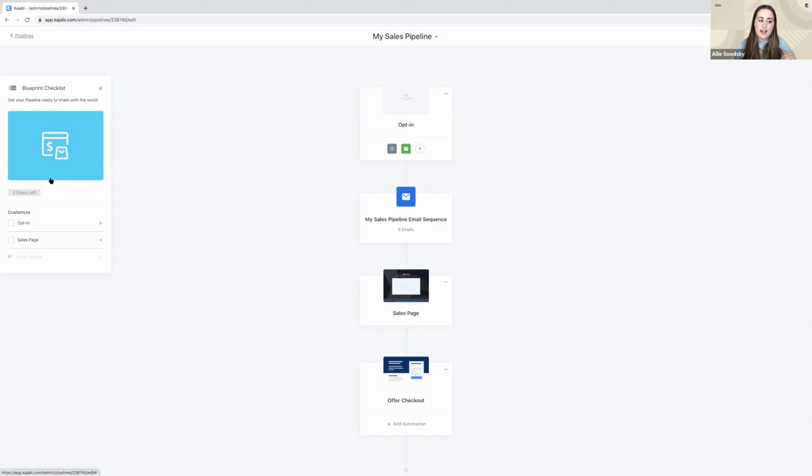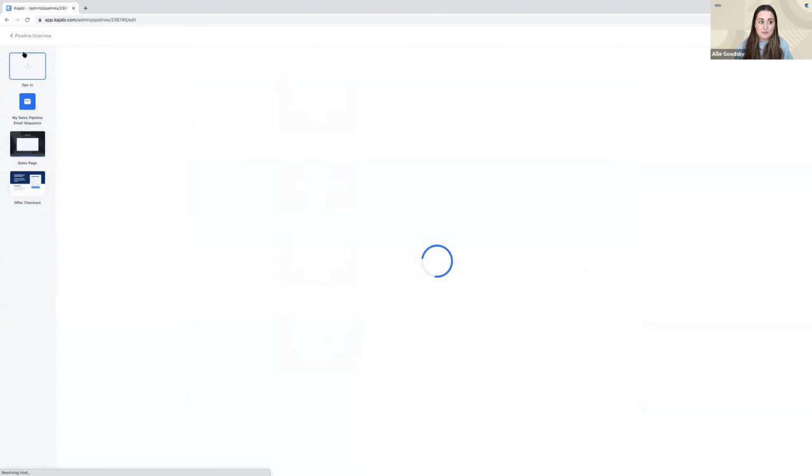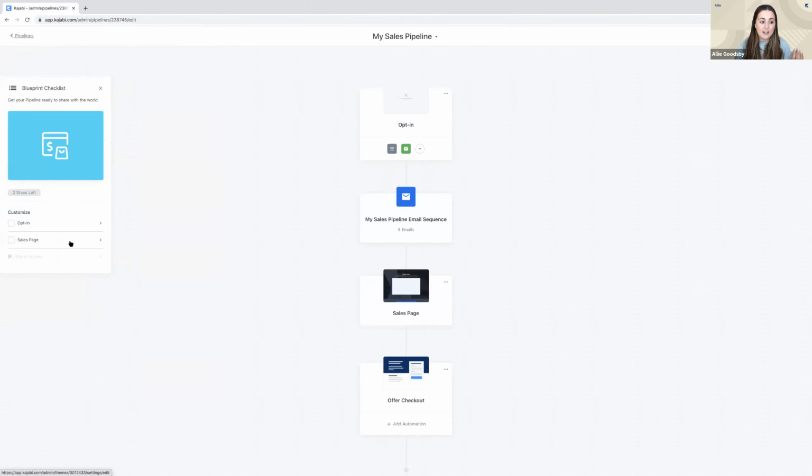This is basically just to help you understand what you've edited and what's ready to go. So you can see here, I haven't edited my opt-in page, so I need to do that. I haven't edited my sales page, and then I can share my pipeline. So it's kind of like a checklist reminding you, hey, these are the things you haven't edited yet, and we have filler copy on there, so we want to make sure you edit them before you go live. It's kind of like a good mental check.